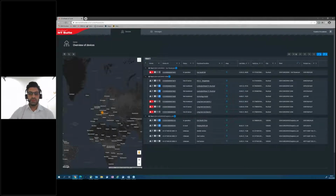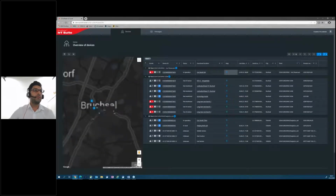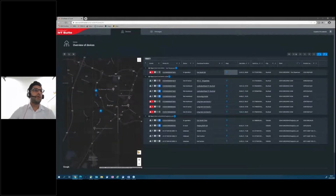For customer presentations like today, we operate and monitor an industrial gear unit in our showroom in Bruchsal. This is the gear unit at the top, on the first line. Let me show you briefly where this is located. I go on the map, I zoom in, a little bit more.